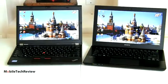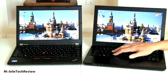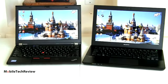In terms of keyboards, well, the ThinkPad keyboard is legendary, and this is an excellent keyboard with wonderful tactile feedback. Now, Sony's no slouch either, and this is also a very good keyboard. Funny thing is, it doesn't have that same level of tactile feel that makes you think, oh, I'm typing on this dreamy keyboard, but I find I type equally fast on either of these.